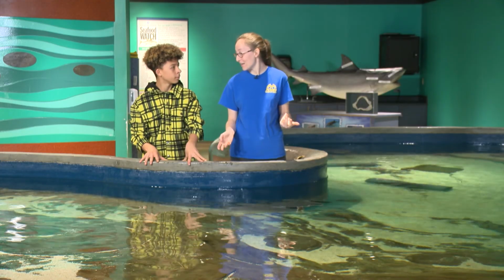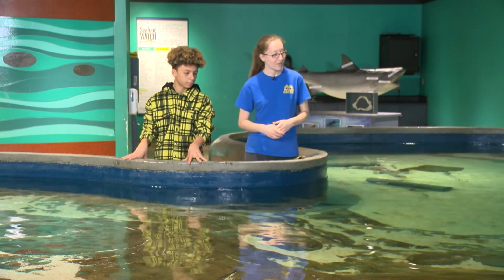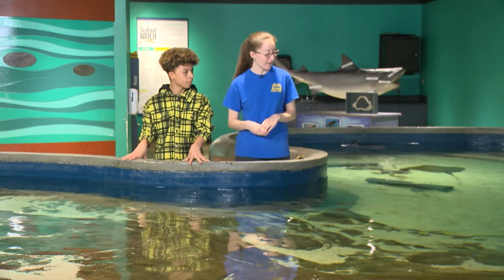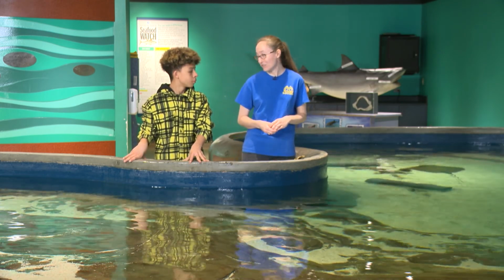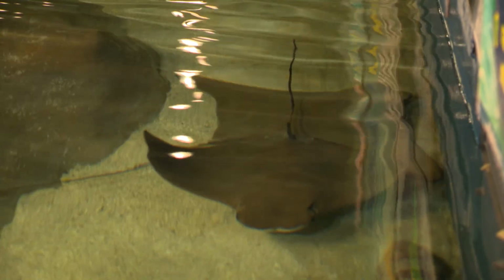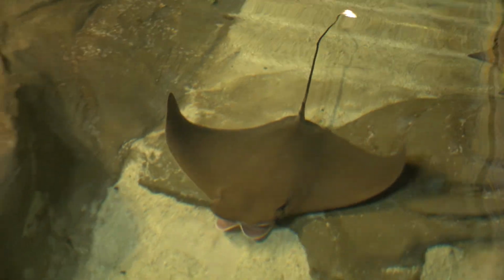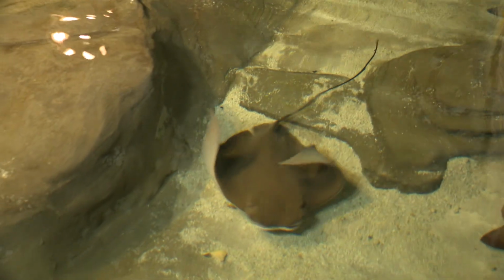We feed them different types of seafood throughout the week. We do have a public feeding on Wednesday afternoons. If you're ever in the area, stop by and check that out. Do you know what their favorite food is? Oh, they really like to eat shrimp. So they love shrimp. We also feed them clam and squid and salmon.